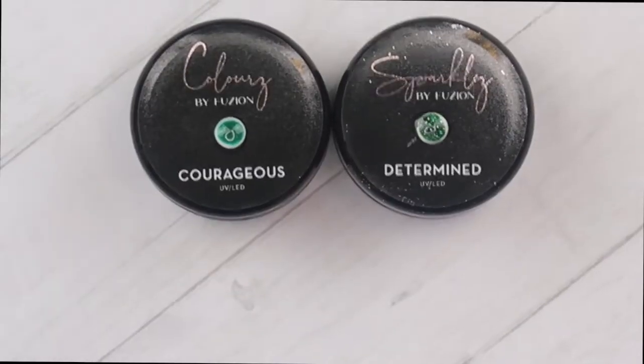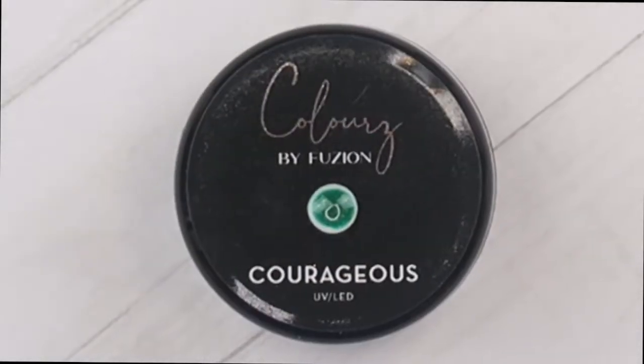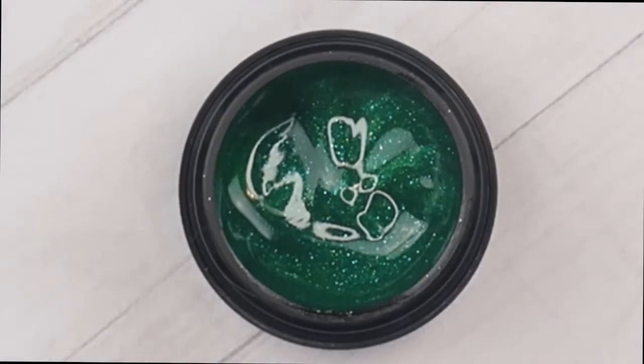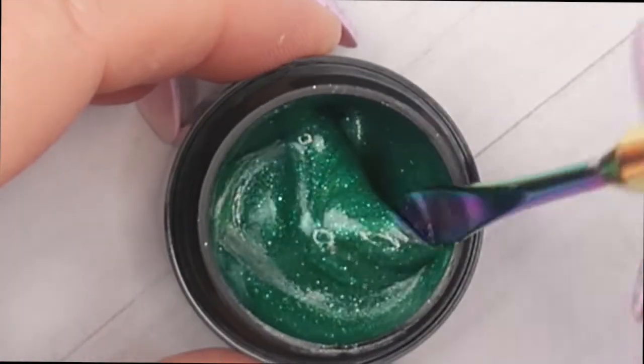So I'm going to show you these colors in pairs, so the colors and sparkles that go together. And the first ones we're going to look at are Courageous and Determined. So let's take a look at Courageous first. Courageous is this gorgeous green. It's got flecks of aqua blue glitter in here, and it's quite pretty.